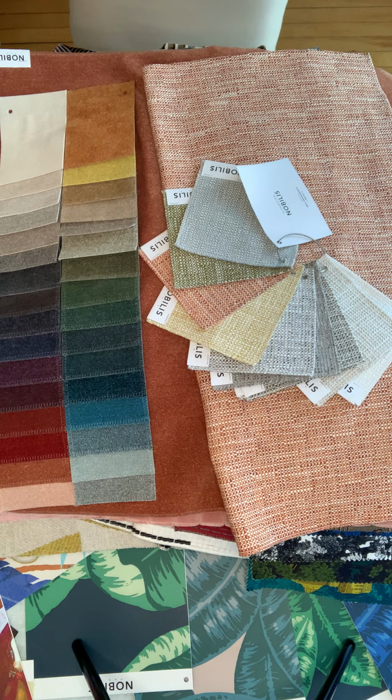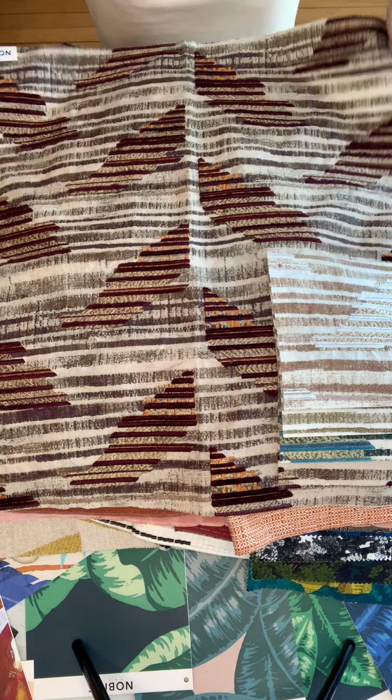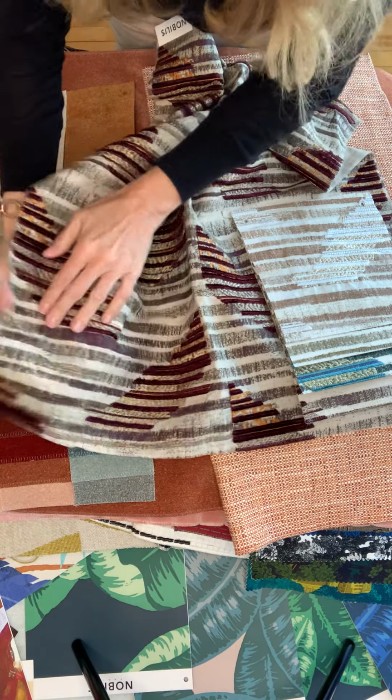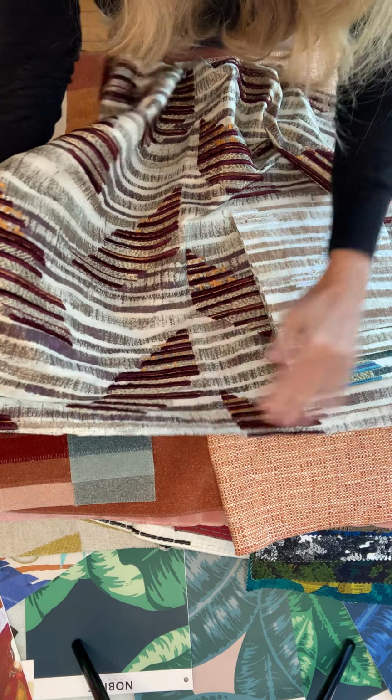Okay, lastly, I'm going to show you a beautiful embroidery. And then I'll show you the shears. This is called Arrow. This is really quite artful. Beautiful, beautiful drapery fabric. The ground is incredible. As you can see, this ground is like a print, and then they've embroidered over that print.